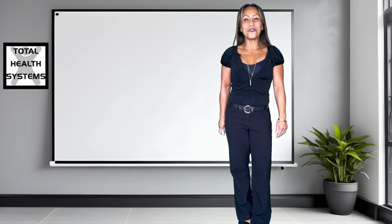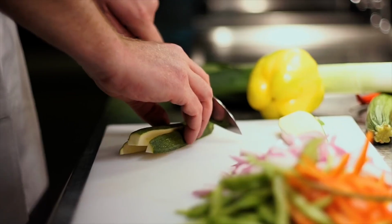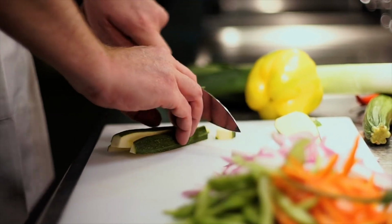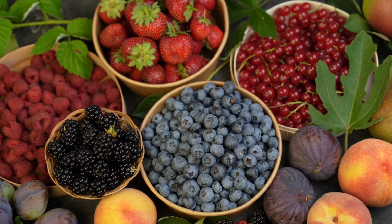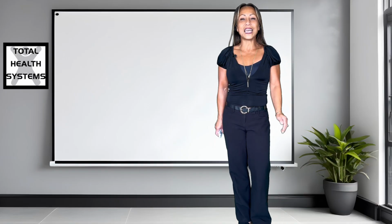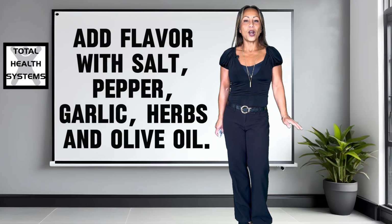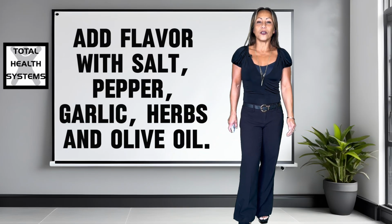Other single ingredient foods are fruits and vegetables. Be sure your produce is organic. Pesticides and sprays can cause inflammation. My favorite is blueberries or any type of berries. For vegetables, I typically like asparagus or broccoli. You can add salt, pepper, garlic, herbs, and olive oil.